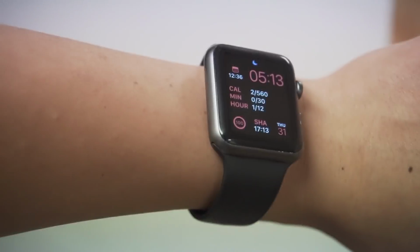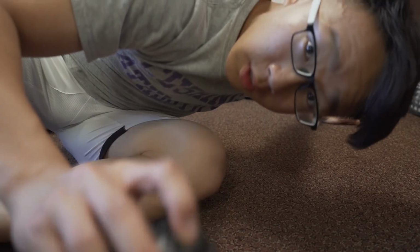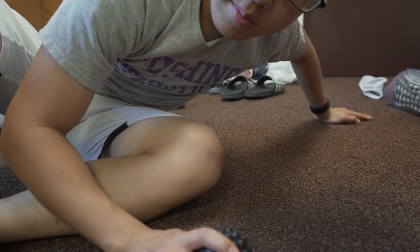It's 5:13 in the morning right now. Just as usual, heading for a quick run before going into my long haul flight. It's also very important to get some good stretch before a long haul flight.